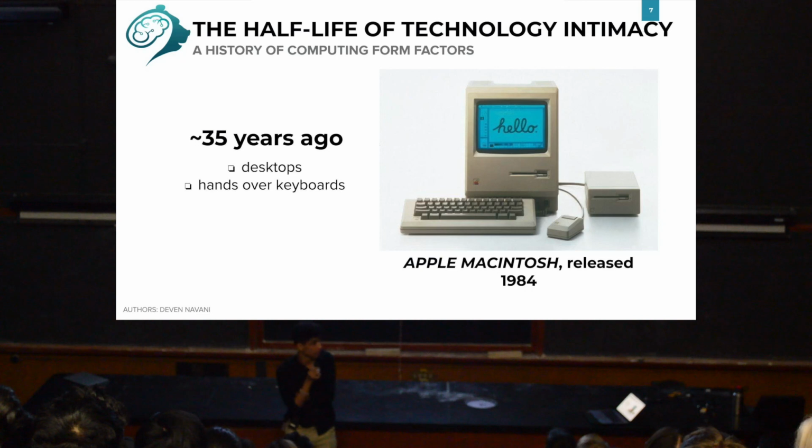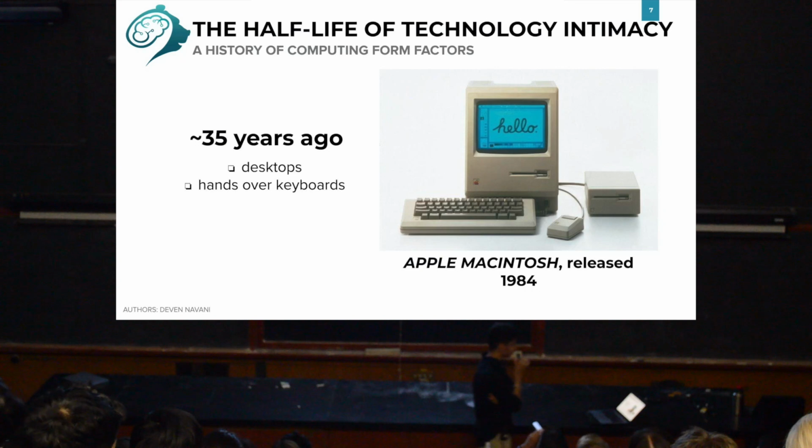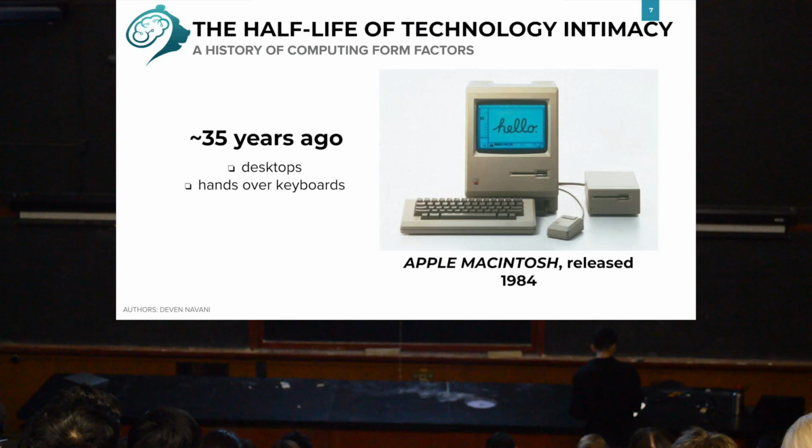And to control them, you have keyboards, you have mice, I think. Mice. And you use your hands to control these keyboards. They're still big, they're still clunky. This is a significant improvement from 70 years ago. 18 years ago?